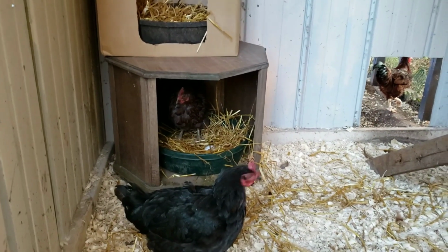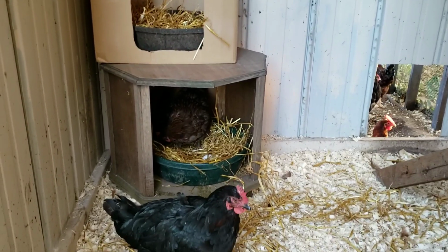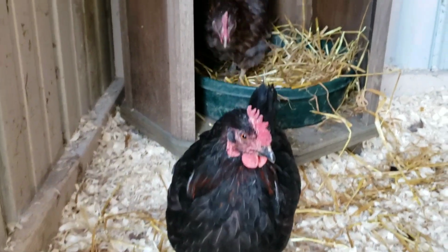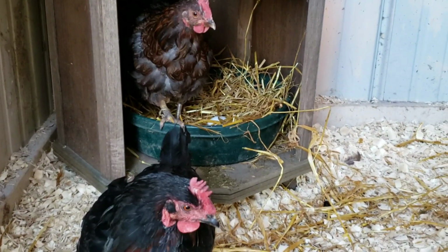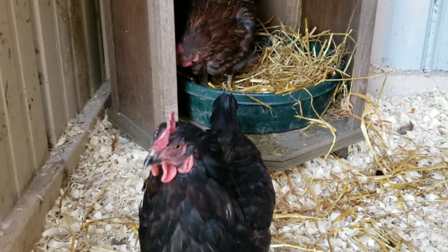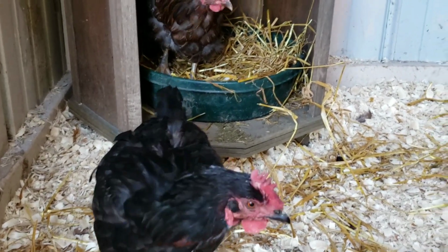We've got our culprit. Egg pecking in action. I would assume that this chicken hopefully will lose interest in pecking the eggs now that we're putting pretend ones in there. And hopefully won't do that again. Whoa!